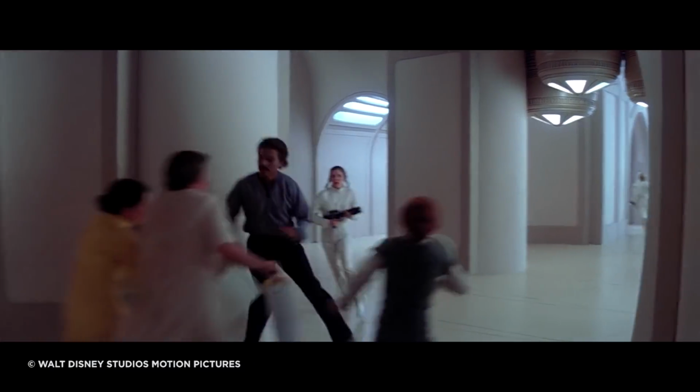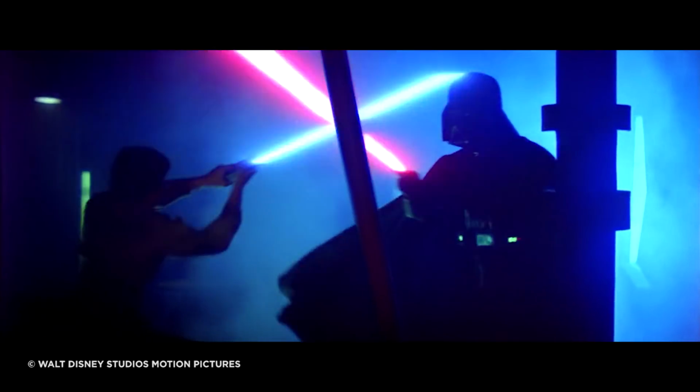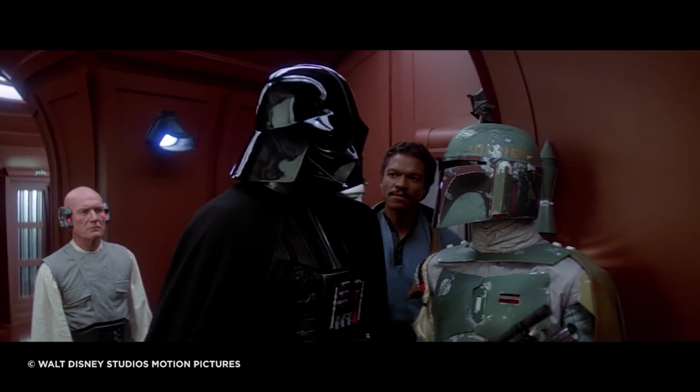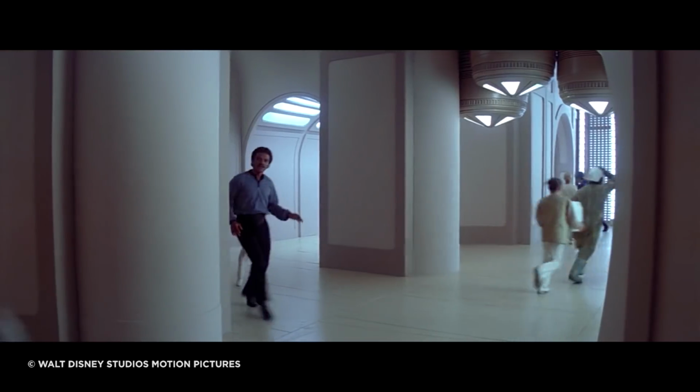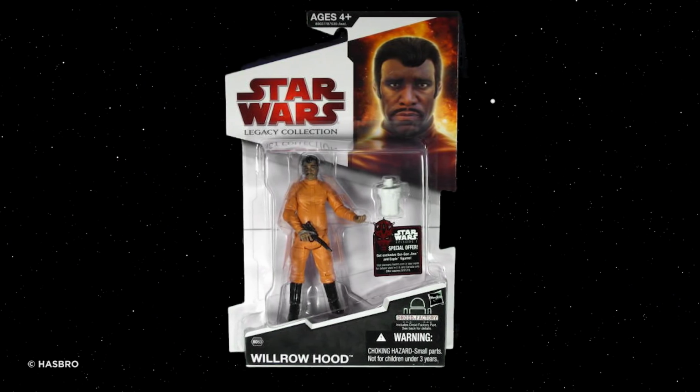Then there's Willrow Hood. Oh, our favourite beloved Willrow Hood. A random background character from Empire Strikes Back who is seen escaping from Cloud City when the Empire takes over. He's holding a strange white device which turns out to be nothing more than a standard ice cream maker, and it's also included with his officially licensed action figure.